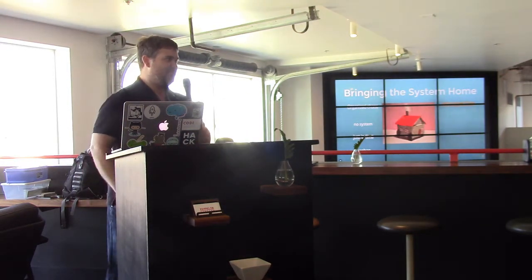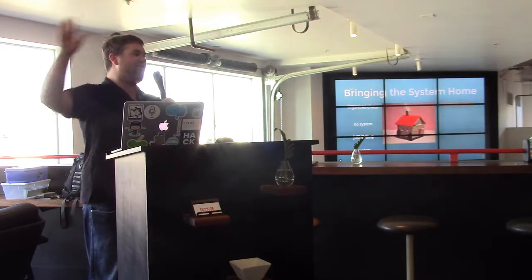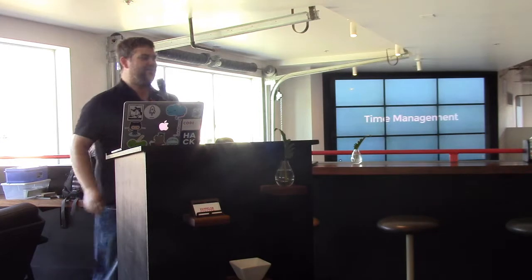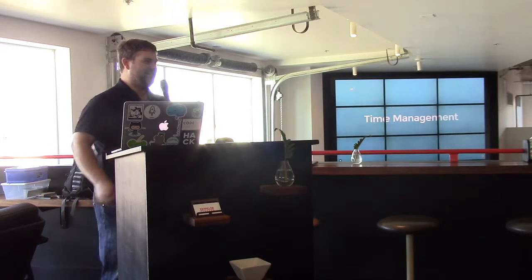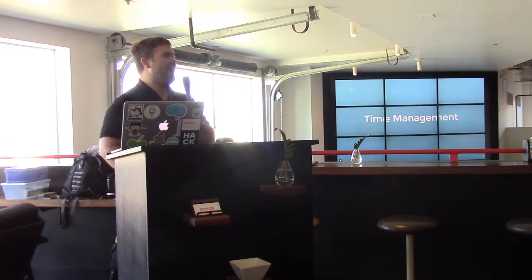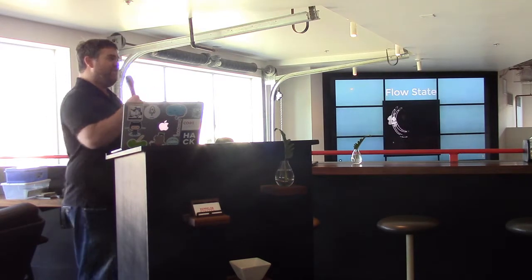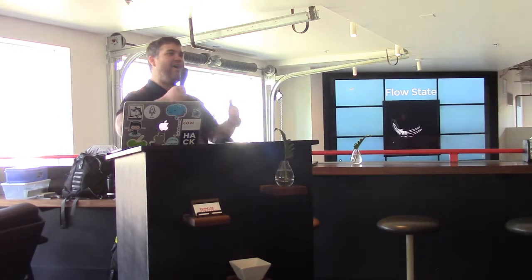Now, those are 2 very high, overarching sort of styles of how to do things. Let's talk about actual time management, because I bet a lot of you are here for that aspect of things. So first up, flow state. This is the state that everybody seems to want to get into, especially these days.